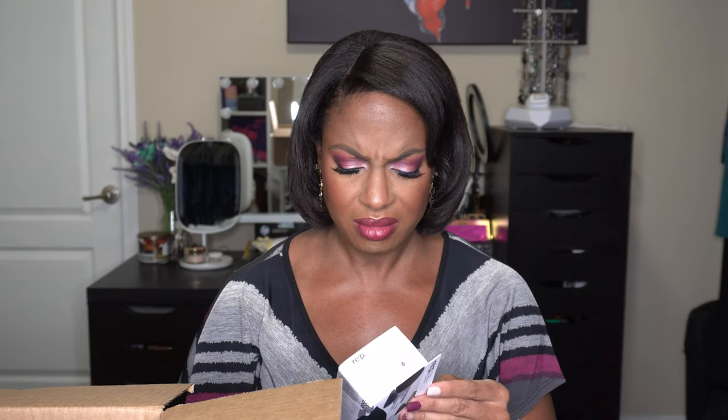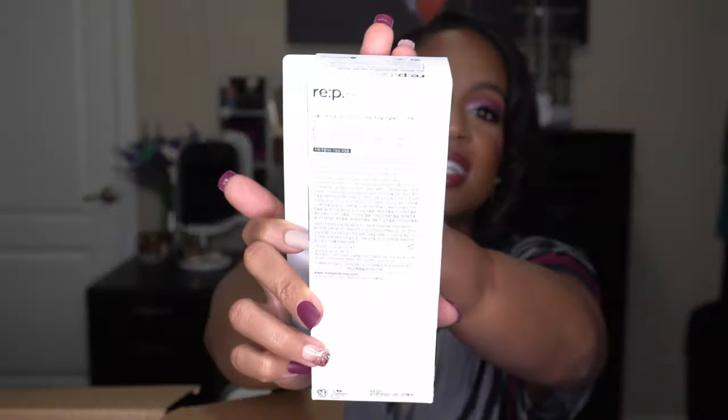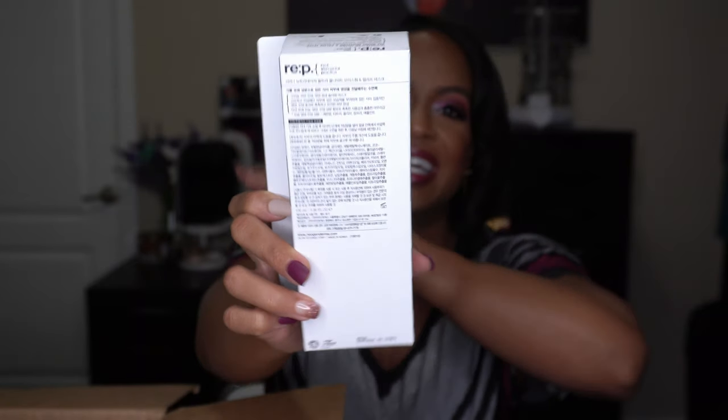So this will be, oh, I was about to say, why is this all in Japanese, Chinese? I have no idea. Everything on the back is in another language. So I was about to say, it is English on the side, but basically use as your final step of your skincare routine at night, smooth a generous amount of the product over your entire face and leave overnight. Rinse face with water and cleanser in the morning. So I'll keep y'all posted on how this works.